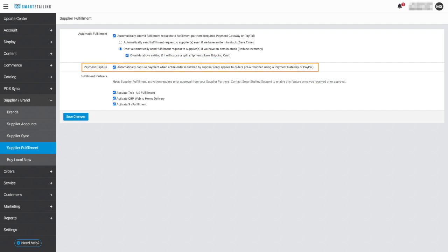The next step is payment capture. It's important to get paid once an order is fulfilled. Enabling this setting will automatically capture payment once the order is fulfilled by a supplier if payment has not previously been captured. We do recommend enabling this feature with either automatic or manual fulfillment.